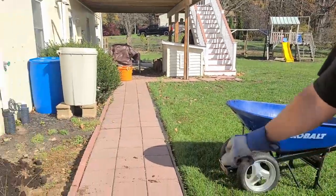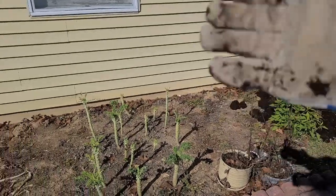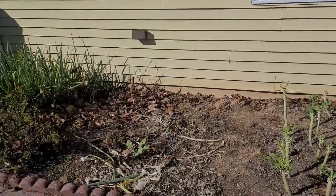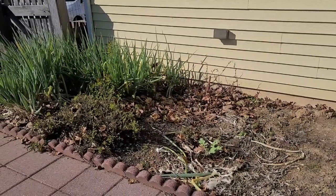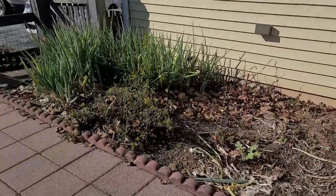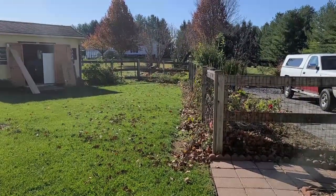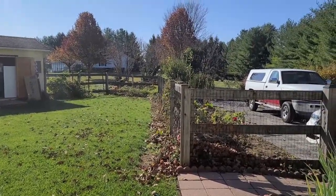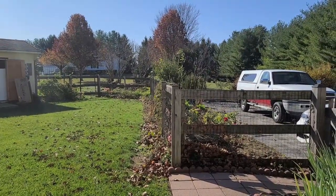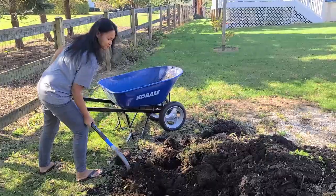So first load's there. We'll probably do one more load and then just spread it along through this area. If you guys are curious, all of the leaves in there, they blew in there naturally. We're just going to leave them there because they'll decompose down and provide more fertilizer. And we also need to get some for along the fence line where we normally grow our zucchinis, just so that way the fertilizer can start breaking down over the winter so that nutrients become readily available for the plants for next spring.